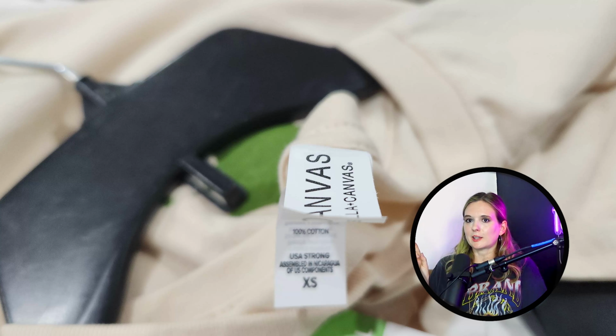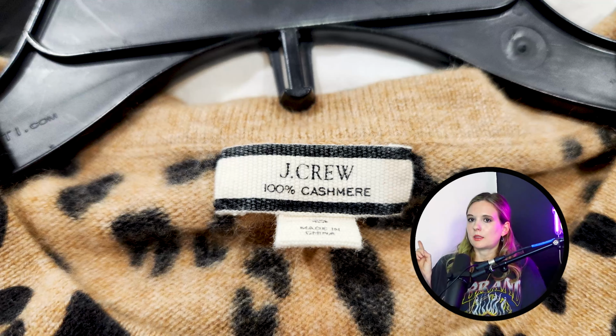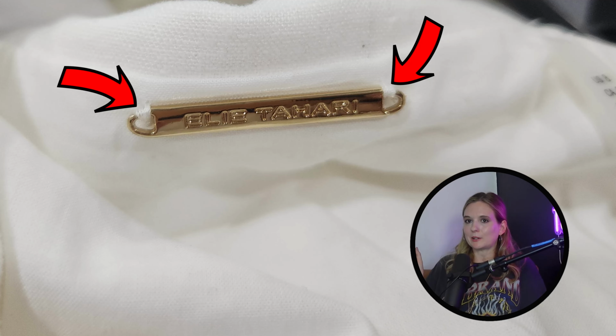Now let's take a look at a few nicer tags. This tag is on canvas and it says 100% cashmere, so those are both really good signs. Canvas takes money to print. This tag is metal and it's sewn in, which also costs money to make. These are just a few ways to spot quality quickly.